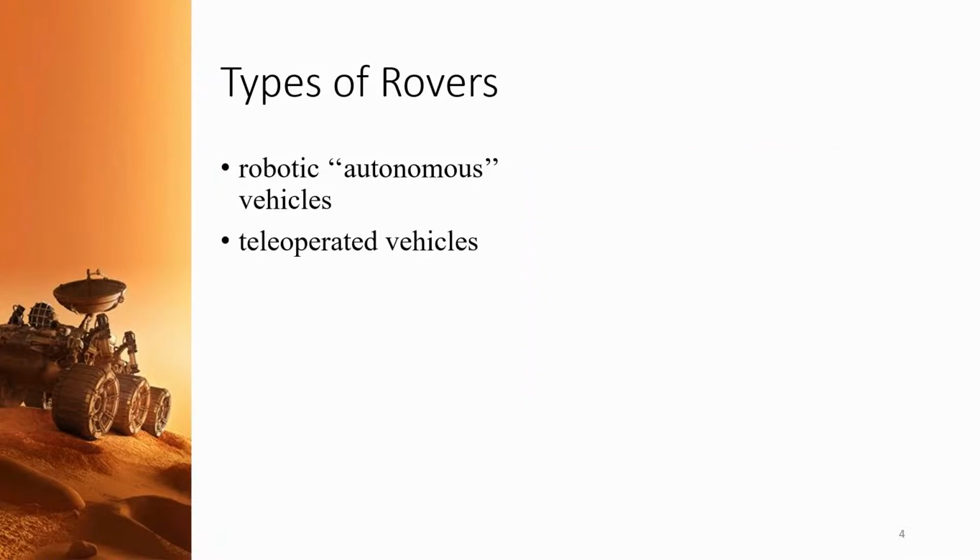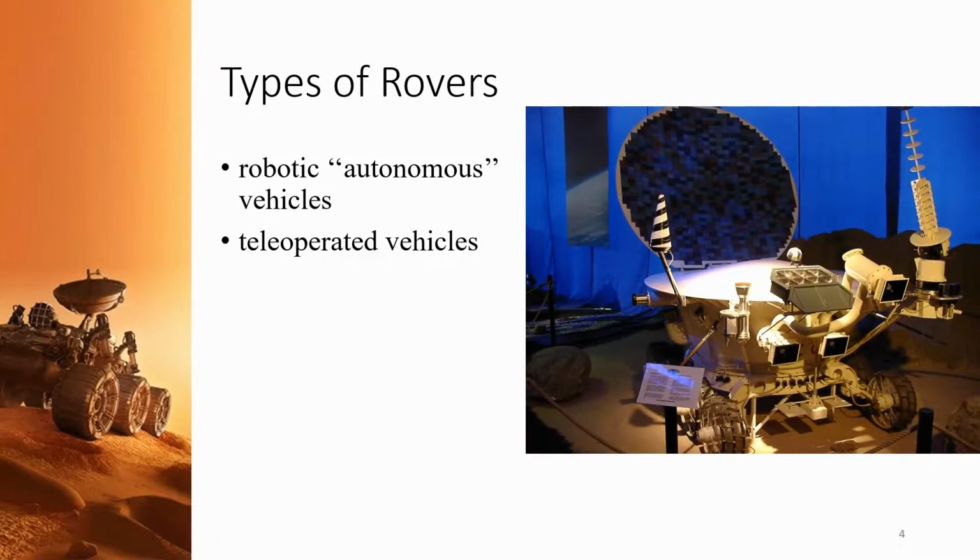Then there are tele-operated vehicles, and these vehicles cannot operate by themselves. They have to be controlled by humans. In the example of Lunokhod 2, which you can see right here, they were controlled from the Earth. This was the second Soviet lunar rover on the Moon, and it was launched in 1973. Its goal was to collect images, observe solar X-rays, and measure local magnetic fields.